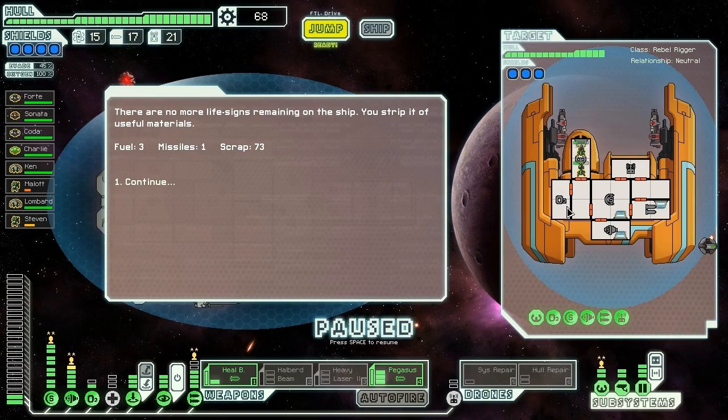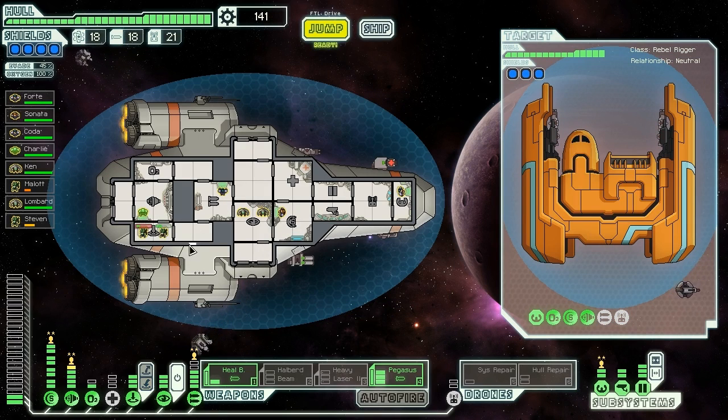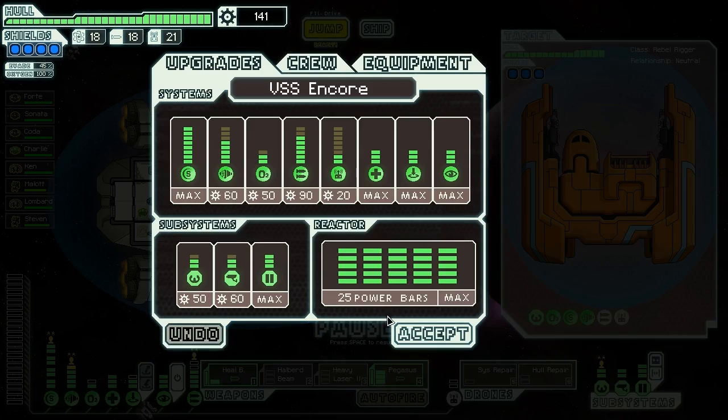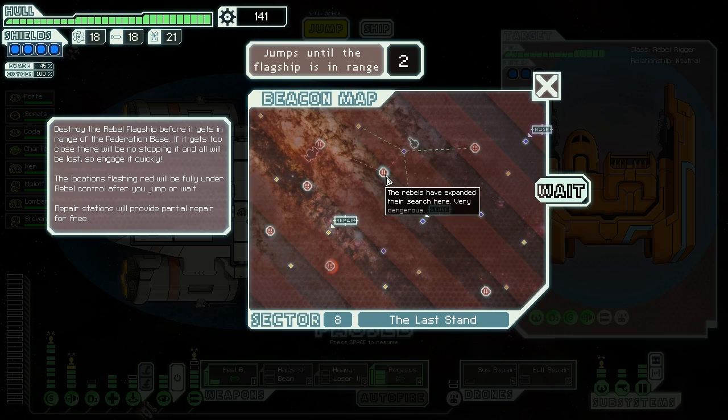And down she goes. There are no more life signs remaining on the ship, so we strip it of materials, getting 3 fuel, a missile, and 73 scrap. So they paid us back for our bomb and gave us some money as well. Okay, a bit of money is never a problem. Let's get in that medbay, turbocharge it. There we go. Actually, wrong button. I'm trying to look at the jump menu so I can see where we have to go next. Oh, they're coming over here now.